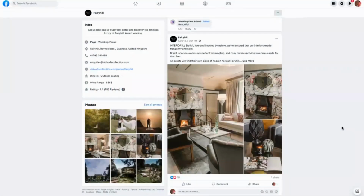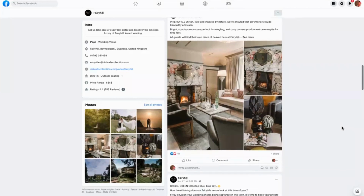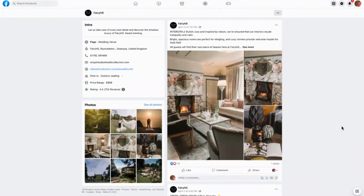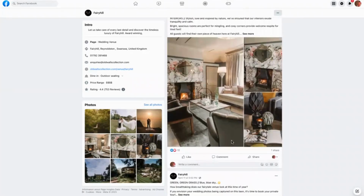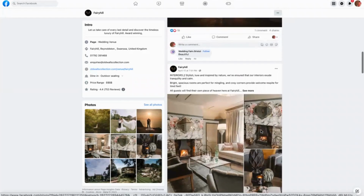Today, we're looking at how to use photography to promote your venue on social media. Now, this is a wedding venue, and what they want to do, obviously, is to promote their wedding venue to couples who are looking to get married. And actually, for them, it's not all about the actual site itself, it's about the locations around it that people can go to get some stunning photography done.